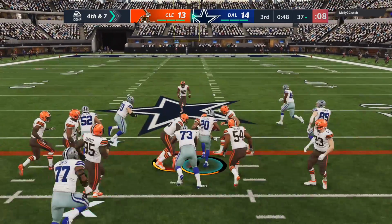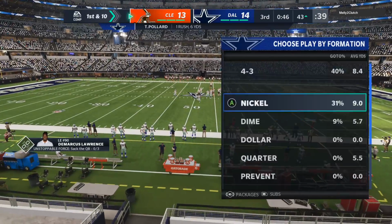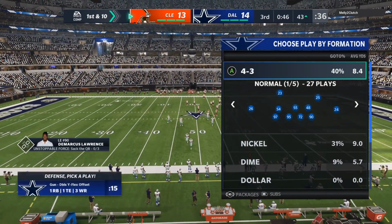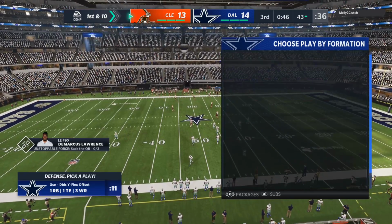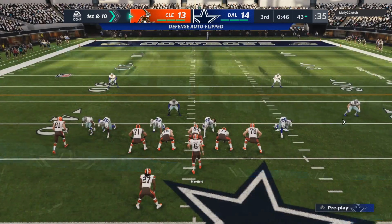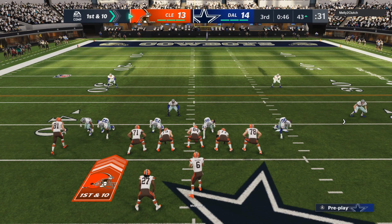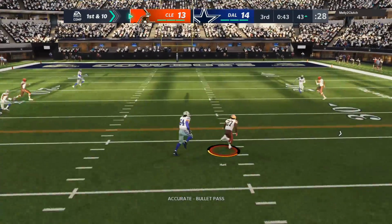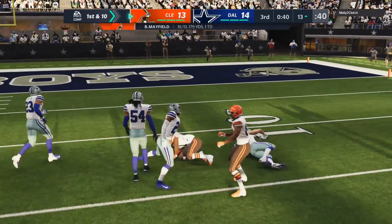Dak and the offense still out there. They are going to go for it. They'll run for it with Pollard. And boy, is he close. Did he get there? No, they're going to say he's short of the line to gain. So certainly an interesting call there to go for it. And the Browns are going to get this thing back. Excellent field position.